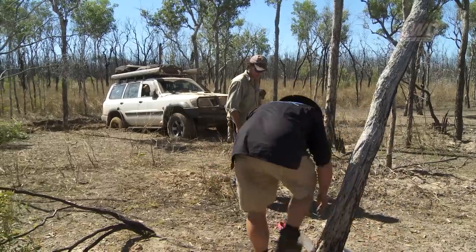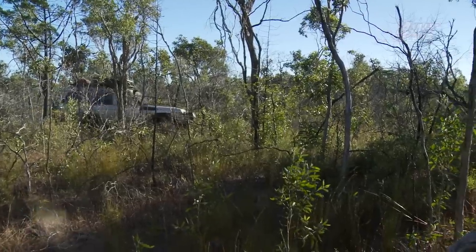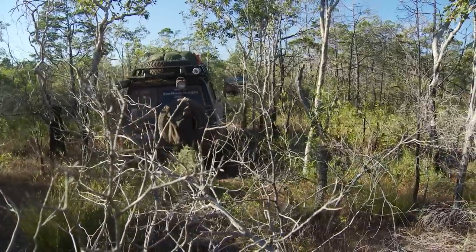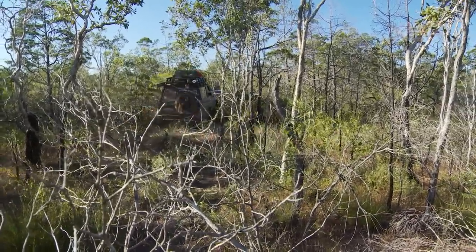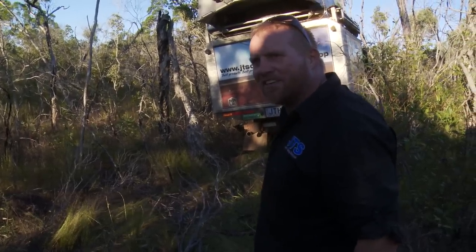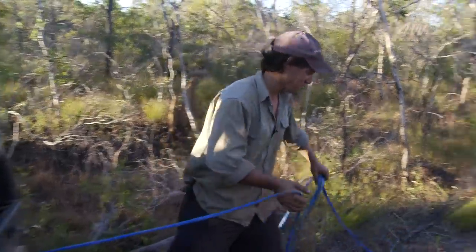Righto, we managed to winch the crew car out and then alter our direction with a lot more northwest into it. That way, we're avoiding the swampy ground and continuing on hardened ground. I've dipped out. At the rear? Yeah, this wheel's completely off the ground. All right, I'll winch you back. I tell you what, these termite nests are a lot harder than they look.